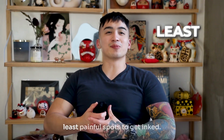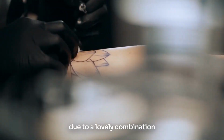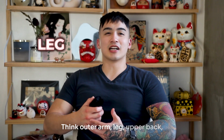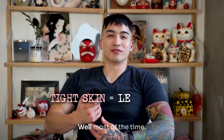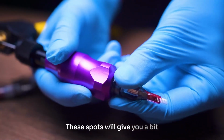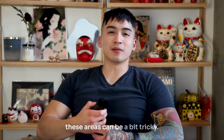Let's kick things off with the least painful spots to get inked. These areas tend to be less torturous due to a lovely combination of tighter skin and muscle. Think outer arm, leg, upper back, and tight skin means less pain. Well, most of the time. Now on to the moderately painful areas. These spots will give you a bit of a sting, but nothing too crazy. Let's explore why each of these areas can be a bit tricky.